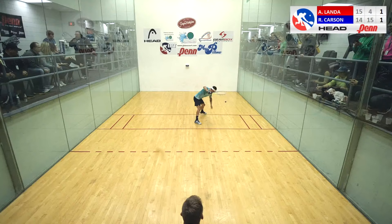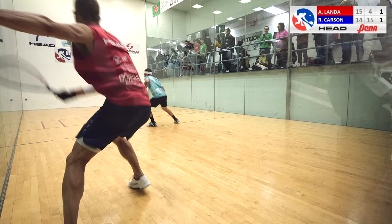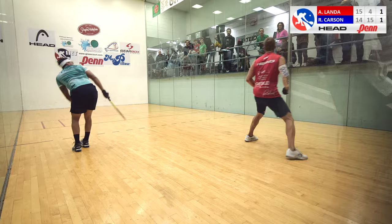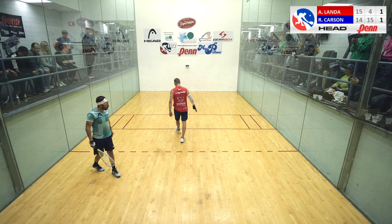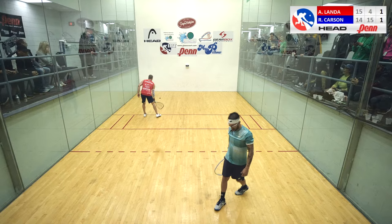Landa going to the forehand. Big setup for Landa. Cross court and Rocky's there. What a diving get by Landa. Another one, but can't make the front wall. True Mexican, he talks to the front wall, Fabio. Happens all the time. True. What a fantastic layout for Landa.